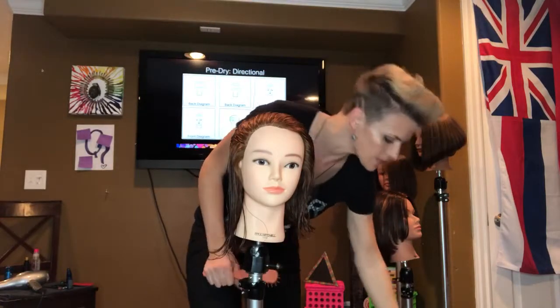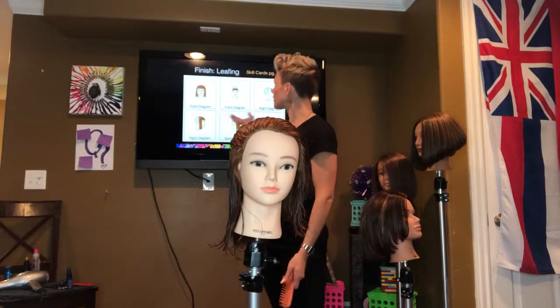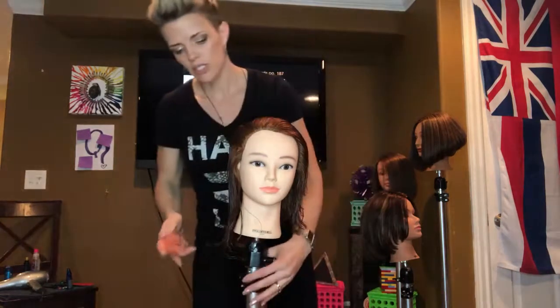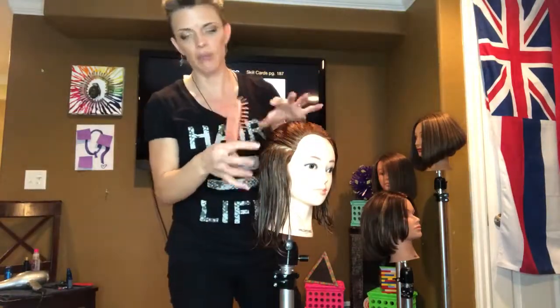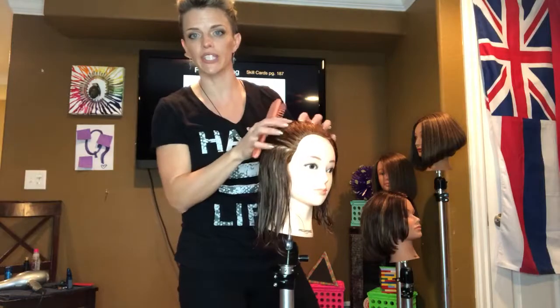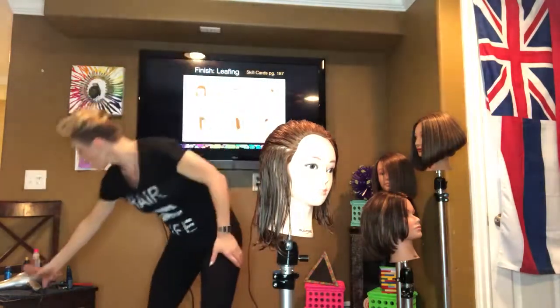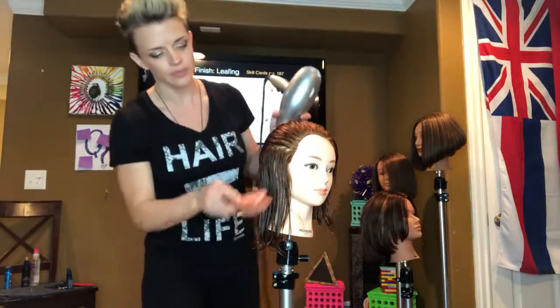I have a diagram here. So right here we have our leafing diagram. It shows that we're going to be starting on the right side here. And typically, if I had blow dried all this, this would be pre-dried. Since I didn't, it's still a little damp. I'm just gonna show you how to leaf here.